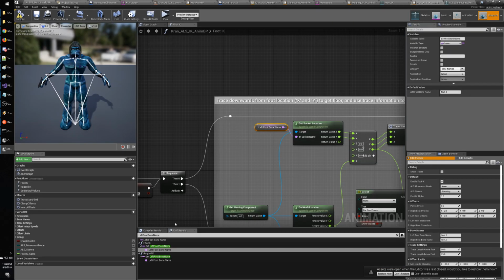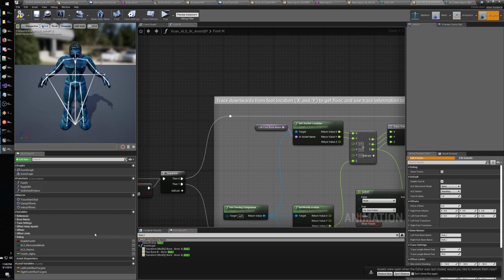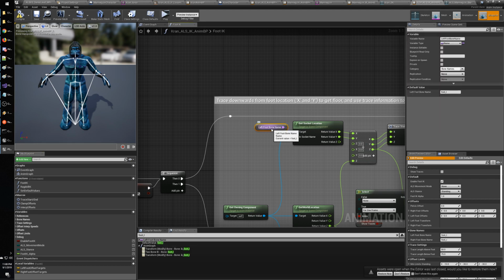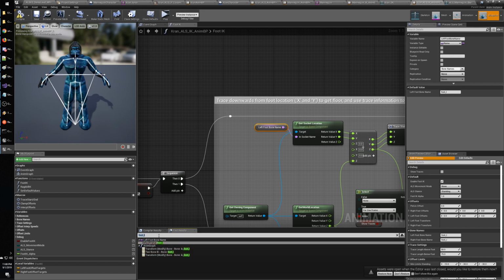So, is anyone setting foot underscore L anywhere? Ah, it's hard coded. It's hard coded somewhere here. Where is this variable? You see default value foot L, so it's hard coded into the variable. Okay, fine. So as long as I have one bone named foot L and, I guess, foot R in my character, right?